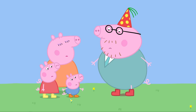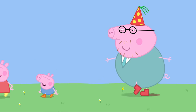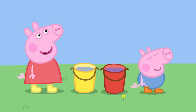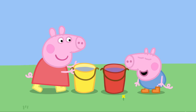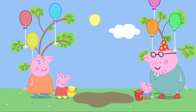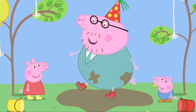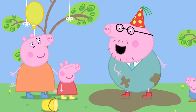The puddle is a bit too little for Daddy Pig. What I need is a big puddle. Why not try over here, Daddy Pig? Ooh, what's this? It's your special birthday surprise. What are they up to? A big muddy puddle. Fantastic! My birthday boots work perfectly. Would you care to join me in my birthday muddy puddle?